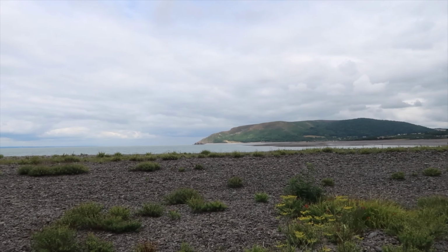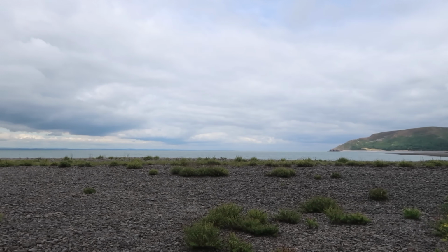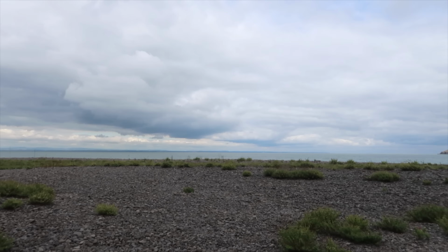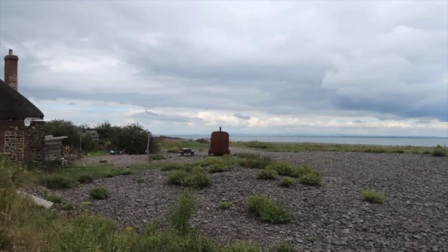I must say, this day started quite badly. We had heavy rain, but now it's actually quite nice. Yes, it's wonderful. So this is the Bristol Channel. It looks quite dark on camera, I think, but it's nice.